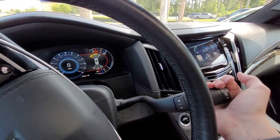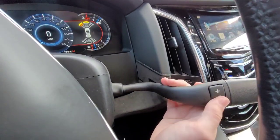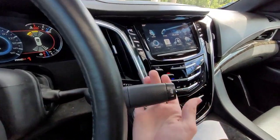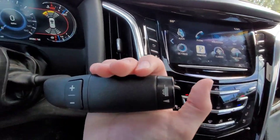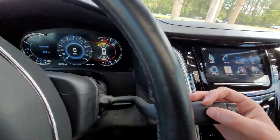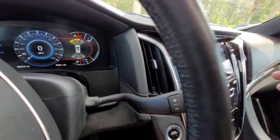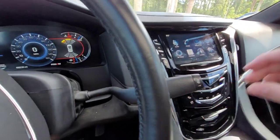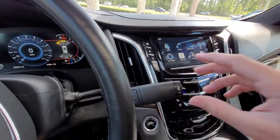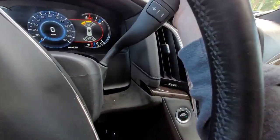To go into manual mode, you pull it towards you and down a second time, and you can shift using the plus and minus located here. And on the end of the shifter, you have a button that will put you into trailering mode or your towing mode to make it easier to pull a trailer. With the adaptive suspension, it'll account for having a trailer in the back.